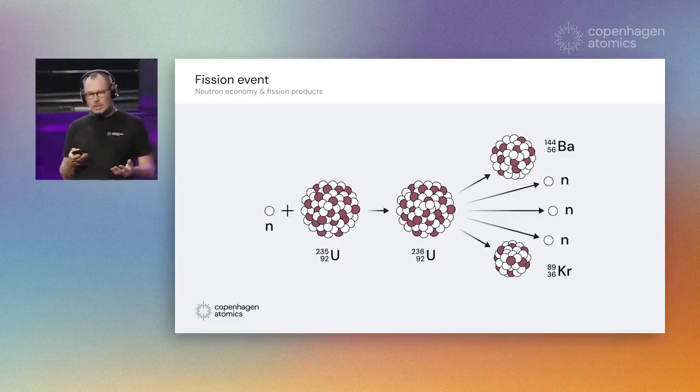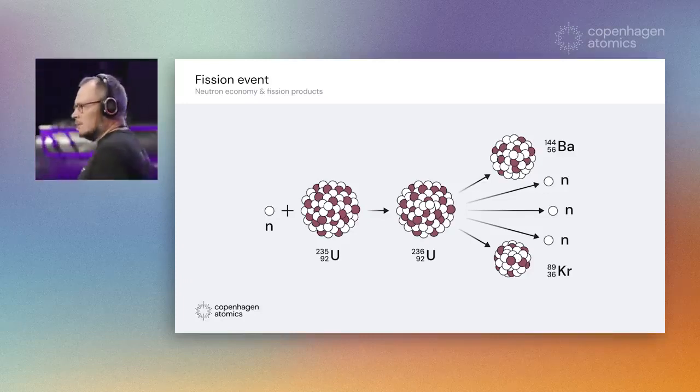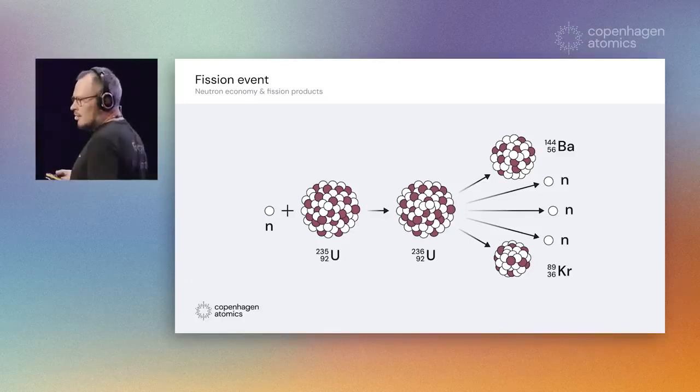And those neutrons are really, really important because that is what makes it possible to have a chain reaction. This is why nuclear engineers talk about neutron economy all the time when they talk about reactors, because if you don't have the right neutron economy, your reactor is not going to work.